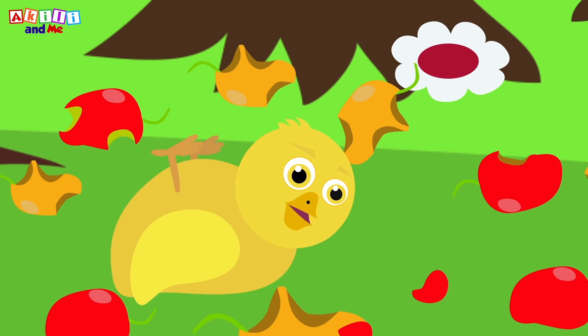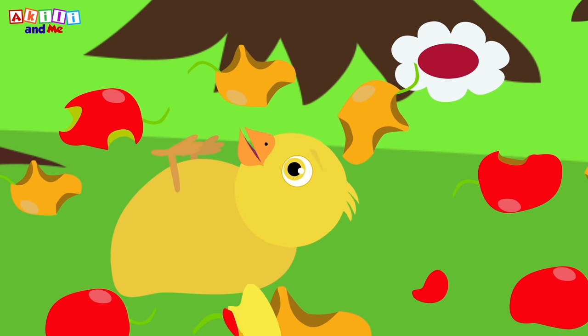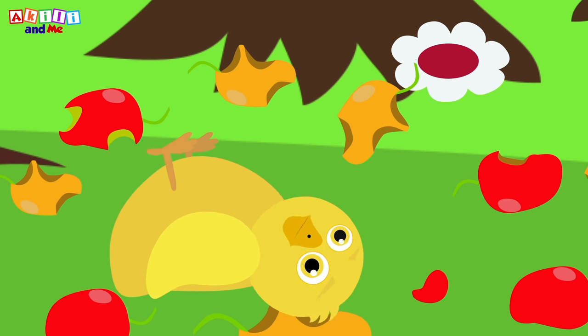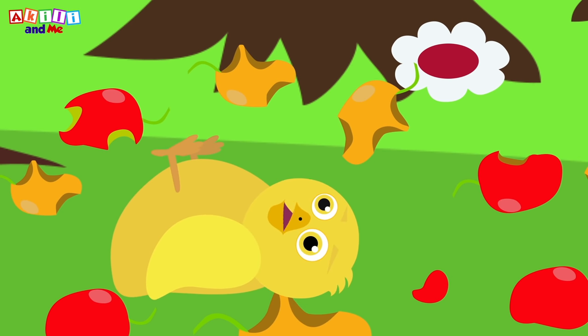What a mess in Bush Baby's forest! The little chicken has eaten all the fruit. Now, this little chicken has a big mango belly. Yum, yum! Cheep, cheep, cheep, cheep!